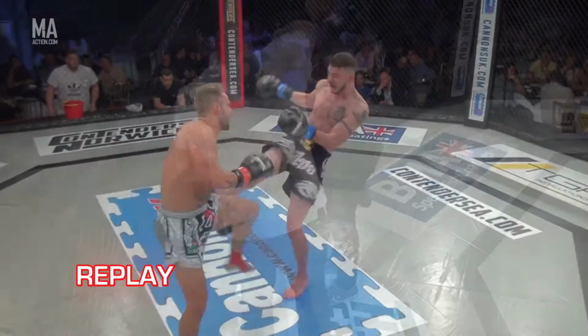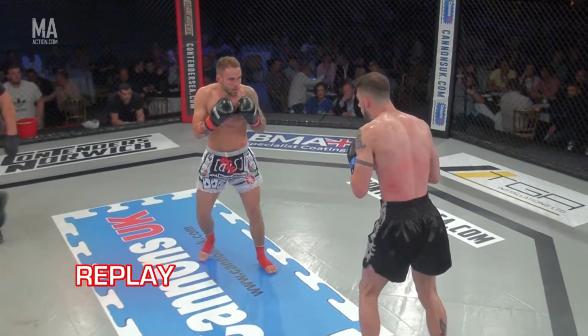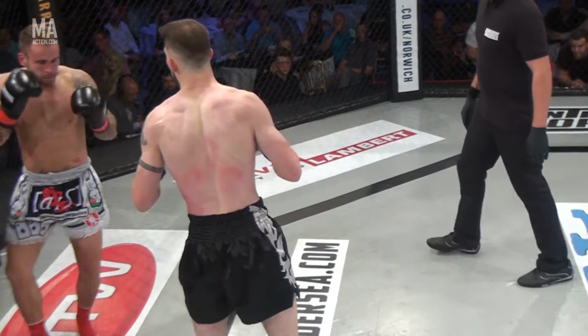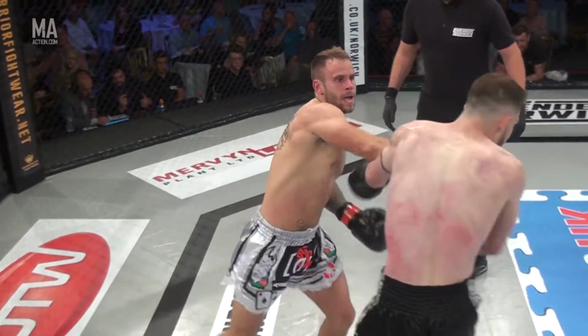Well, ladies and gentlemen, Bradley Kemp, so dangerous there in that round. Again, really teeing off at moments on Chris Hayes, setting up what is going to be possibly one of the most exciting rounds of the night. Round 3 coming right up. It's Contenders East Anglia.